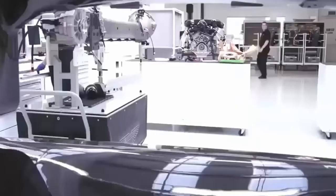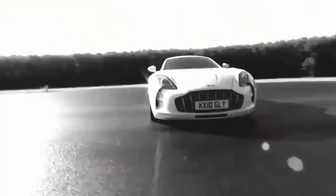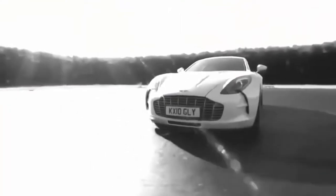We asked the question, in light of British-based Aston Martin's decision to make the world's most expensive production car, just as the UK enters the biggest depression in a generation, how can they possibly succeed?